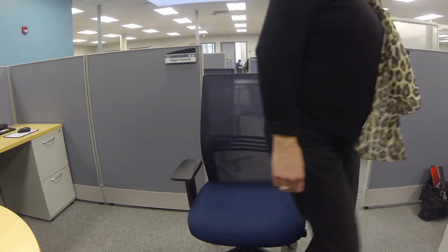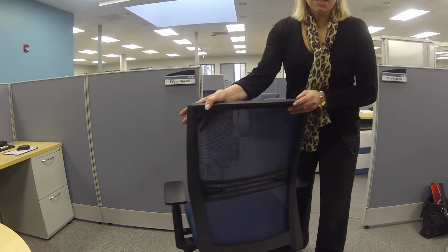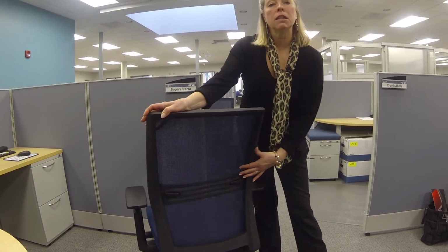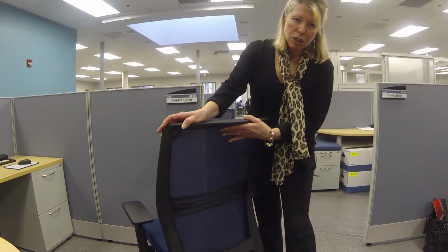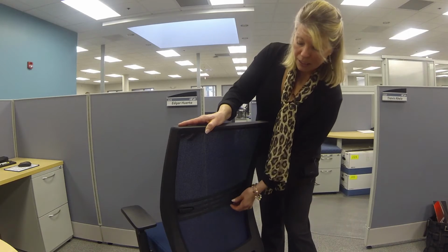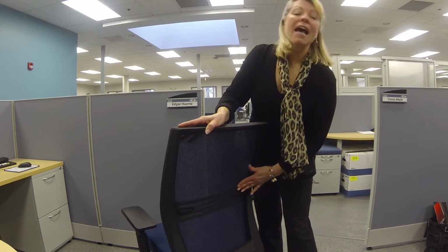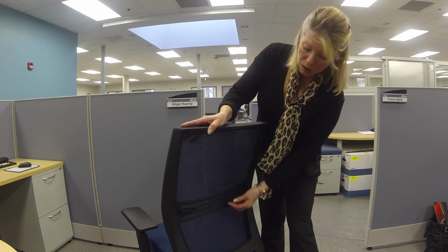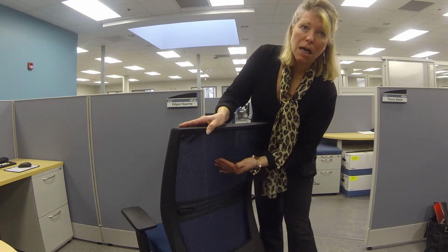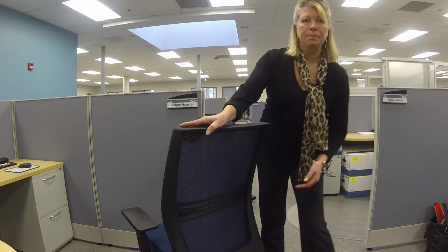Now, the next feature I want to talk about is the lumbar support. Your chair comes equipped with what's called lumbar adjustable bands. And because these chairs are new, they're a little bit stiff to move up and down, but it just adds another layer of support in your lumbar region. So by simply pulling these bands up and down, you can adjust the height of the lumbar support.